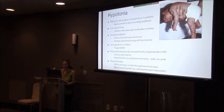It's a centrally mediated hypotonia. So we strongly believe that this is coming from the brain and the nerves running from the brain, not something in the muscles itself. If you looked at the muscles, they would most likely be fine, but the brain is mediating this lower tone of these muscles. It can be very significant in infancy, especially in those late truncating mutations. But as the kids get older, it's still present.